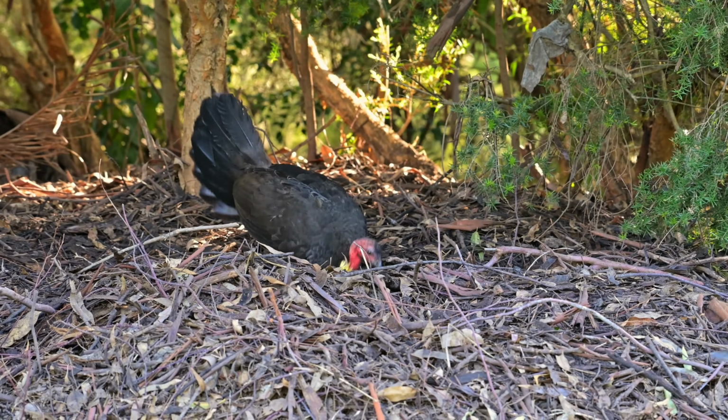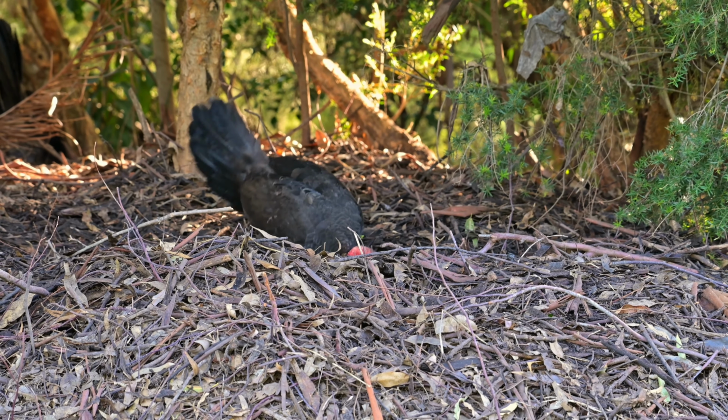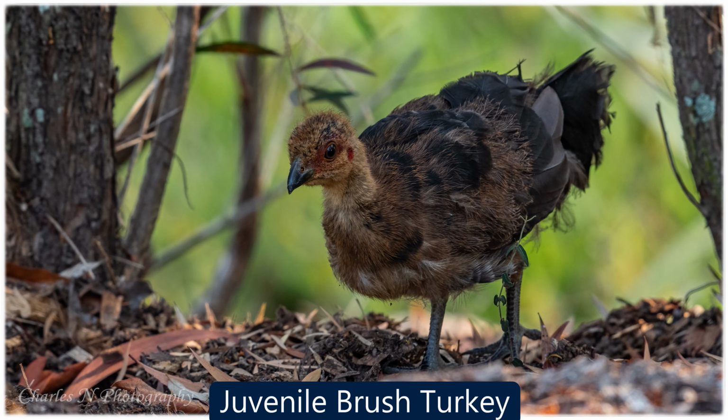Brush turkeys don't look after their young. So she'll lay the eggs, cover them over, and then that's it. Her job's done. When the young hatch, they're on their own.